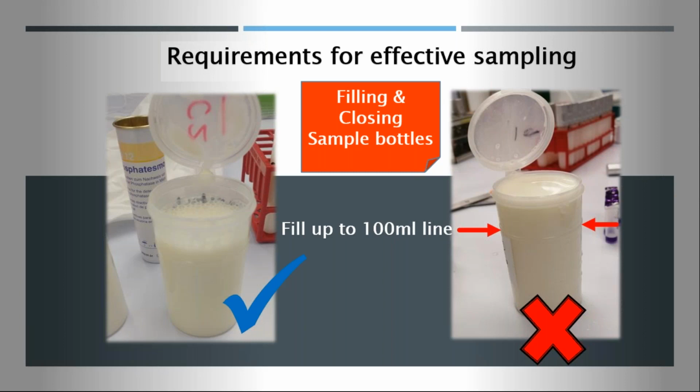So ensure that the lid of the sample bottle is also closed tightly to safeguard the integrity of the sample, as compromised product will be discarded and as such results will be invalid. So absolute care should be taken to make sure that the bottle is securely closed.